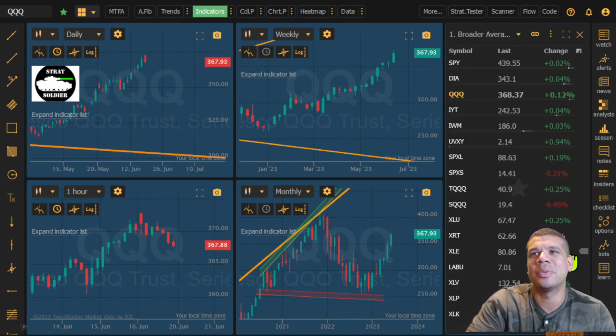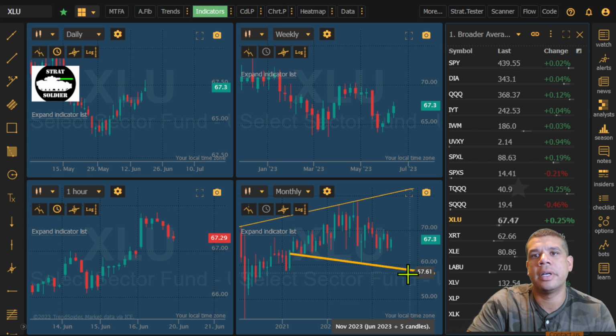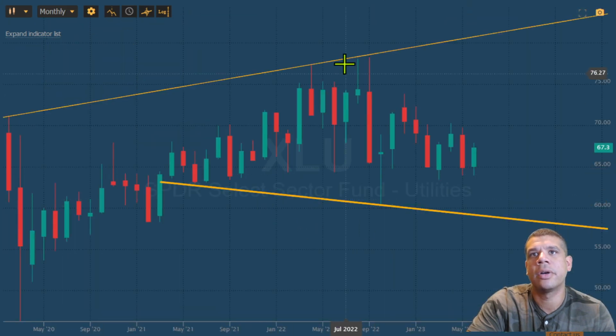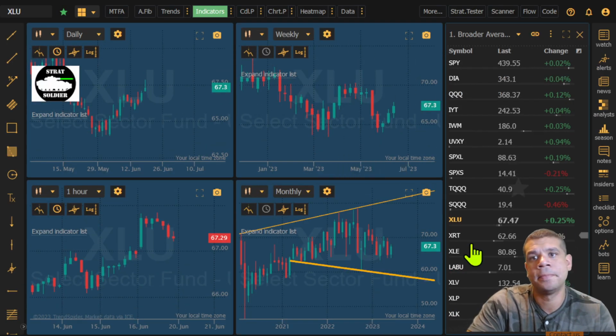Let's look at the sectors real quick. I always go through the sectors. XLU with utilities. This is a defense stock. We do have some buying in here. You can see how it's trapped in the mother bar here on the months, trading sideways. This is where they hide their money. So we will see what they want to do here.